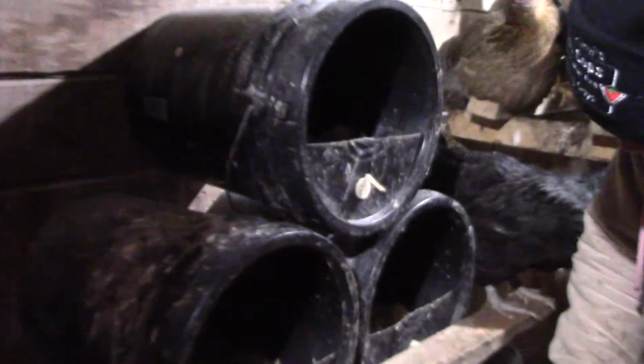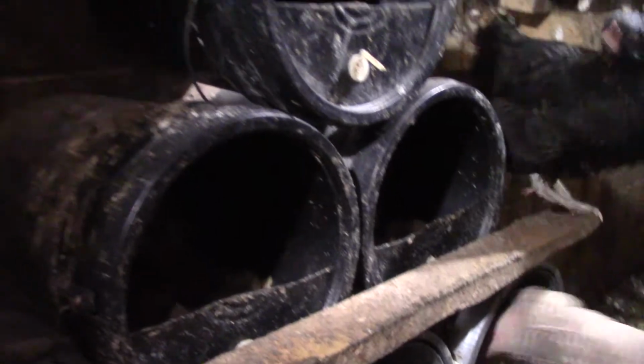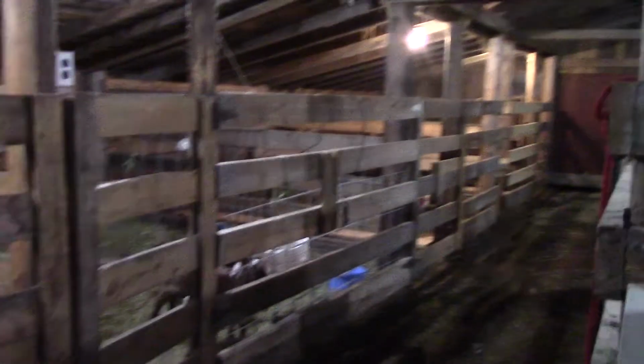So she's just collecting the eggs. And then there's just 2 little nest boxes on the outside. And these eggs here, she is selling as fertilized, so she's selling them as hatching eggs.